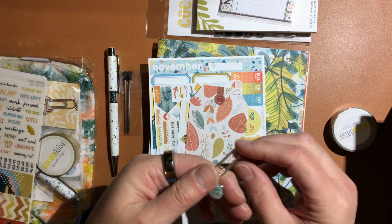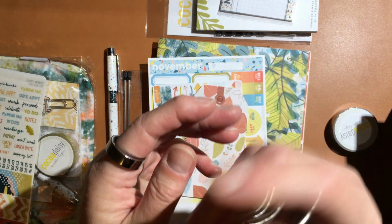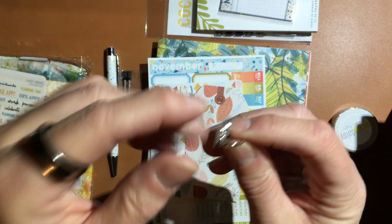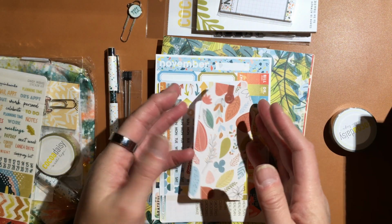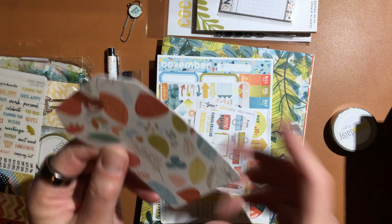Paper clip, which is awesome. And it says grateful. I will be using that for sure. I like these kind of charm paper clips because they kind of hang down. They don't just stick up. Although I have my little gnomes in my personal, and I really like that. Another gift tag. Christine loves her gift tags. I think they're adorable, and I'm probably going to use them for Christmas.